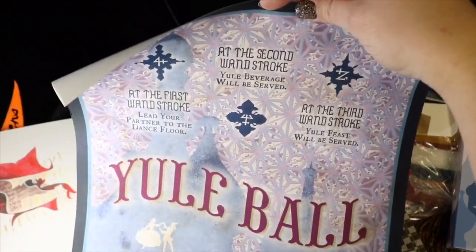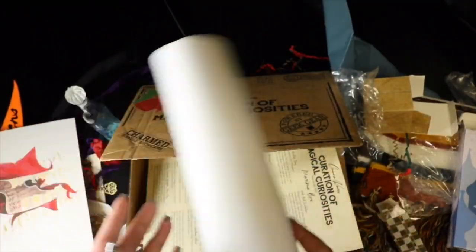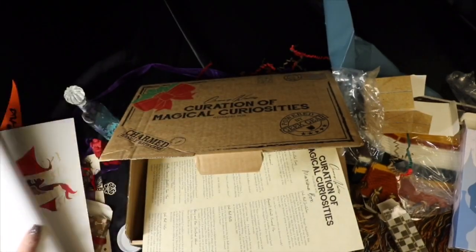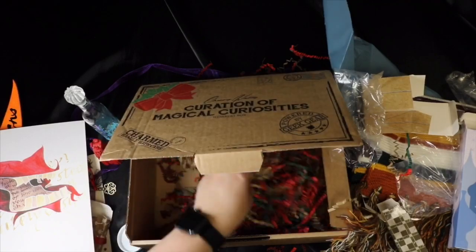Very cute. Love that. I have a feeling this is what Danny made. And this is printed on a really lovely paper. So, okay. I think that's everything. Let me double check. Yeah. So let's go over the cheat sheet.